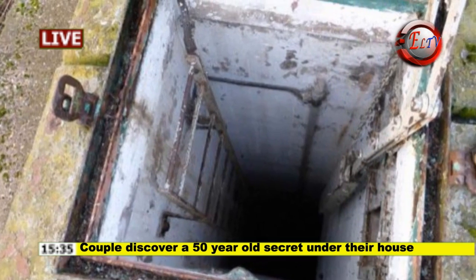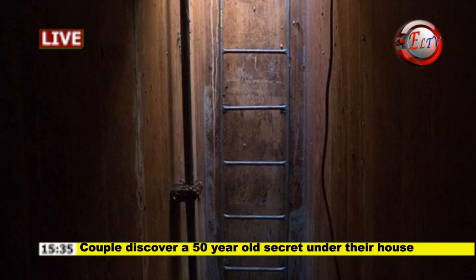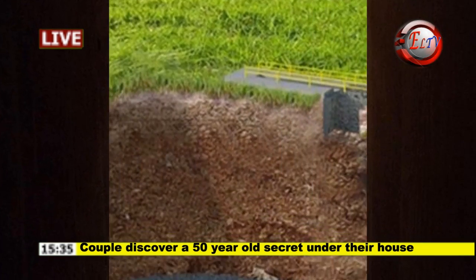In their backyard, there was a big hole in the ground. And when they went down the hole, as they descended the ladder, they discovered a secret that dated back to the 1960s.